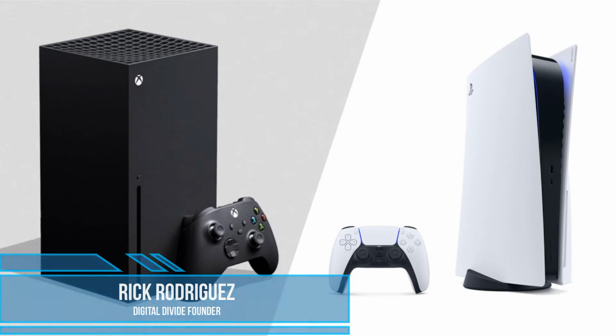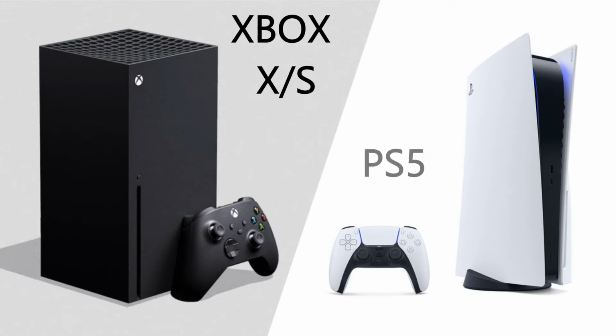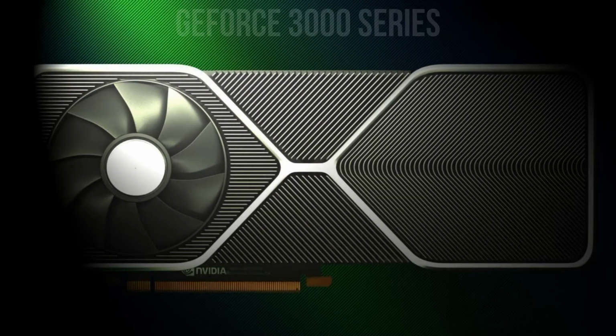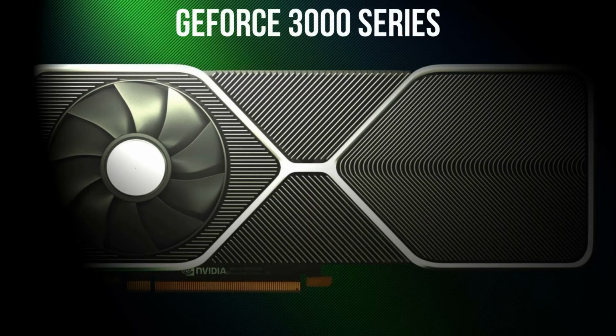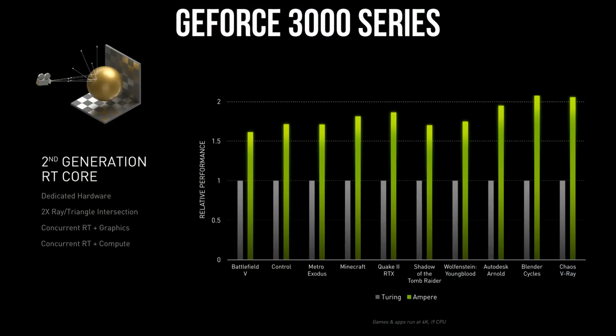Today I want to talk about next gen, and that's not exclusive to consoles. I mean across the board when it comes to hardware for the upcoming Xbox Series X and the Xbox Series S, PlayStation 5, and Nvidia's new chipset that they just recently announced, which completely changes the game. This generation, things are going to change dramatically.